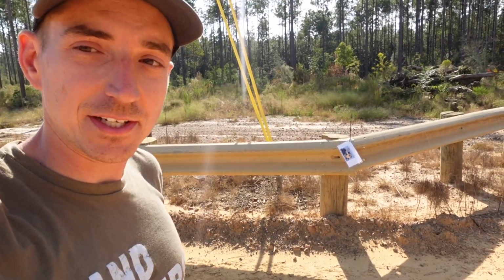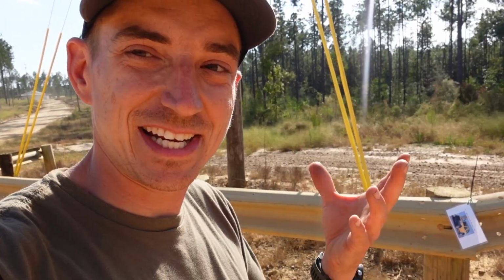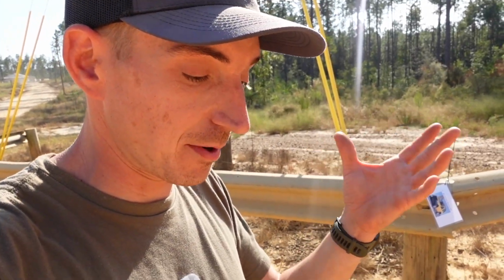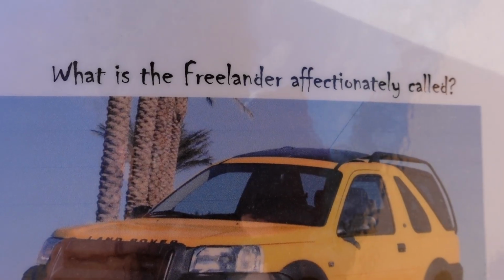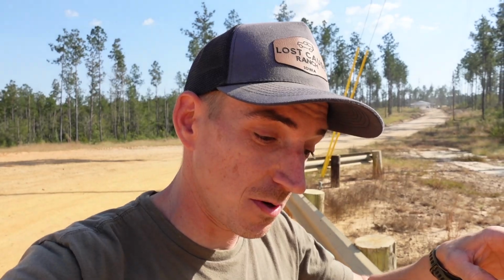It is a question, and you mark your answer on the sheet, and this one pertains to us because it is about the best Land Rover ever made, the Freelander SE3. But what is the Freelander affectionately called? If you guys know, comment down below. I'll let you know if you were right after I find out if I was right, but I'm pretty sure I have a good idea. Wish mine was yellow.